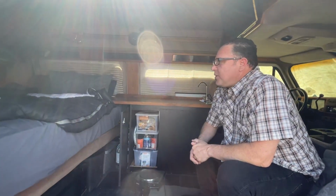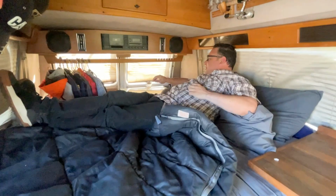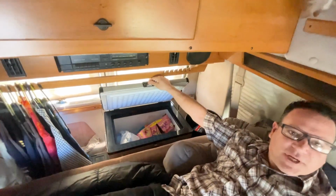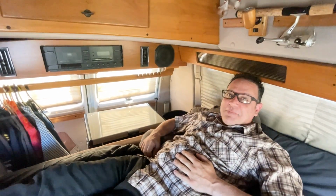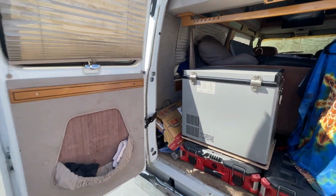I also have a refrigerator. I decided on the Whynter 45 quart, very happy with that. So I keep my fridge right here, and the nice thing is in the middle of the night, I can reach in and get something cold to drink without getting out of bed. Or I have a little tabletop, I can put anything I need right there. I'm a snack packer. I'm a true snack packer. And it goes down to -8 if I wanted it to.